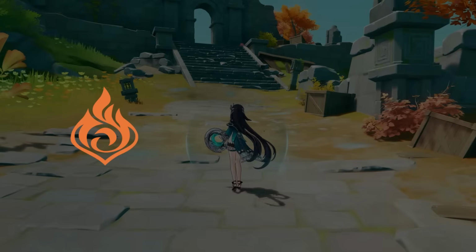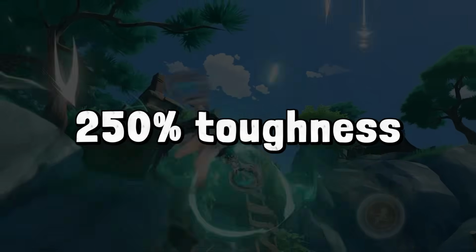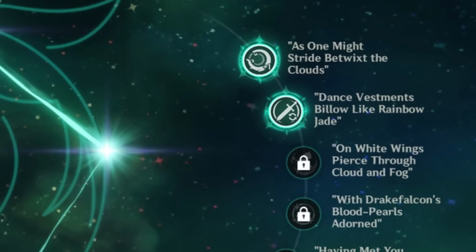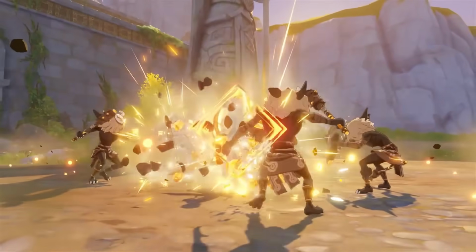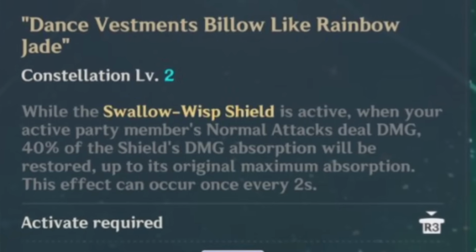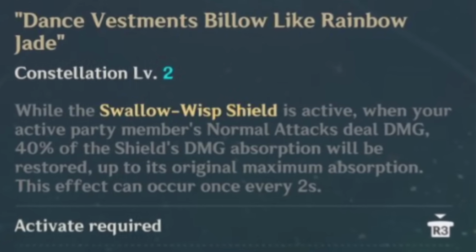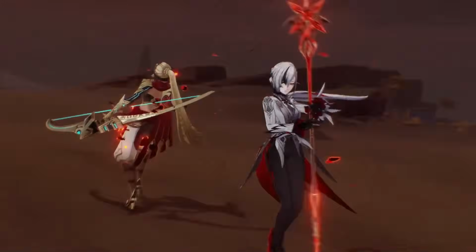Her shield can absorb Pyro, Electro, Cryo and Hydro, and when it does, her shield will gain 250% toughness against that element. However, at C2, her shield is said to rival that of Zhongli's, and Zhongli's shield is the best in the whole game. Well, she can rival it under the right circumstances. Her C2 allows her shield's absorption to refresh every 2 seconds as long as the rotation consistently includes normal attacks. So if your main DPS is Arlecchino, for example, you'll be able to reap the benefits of her C2.